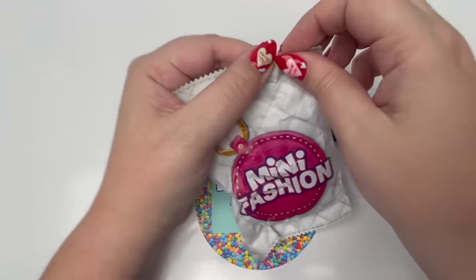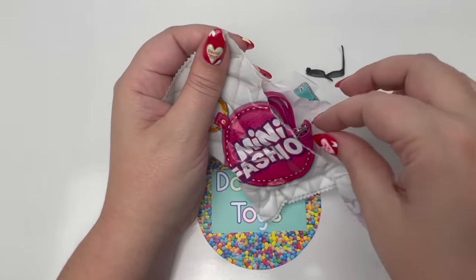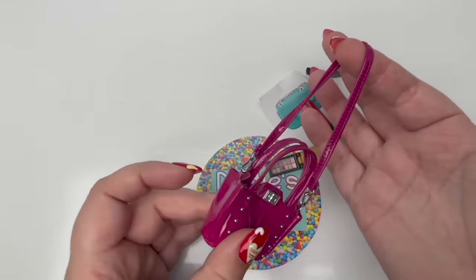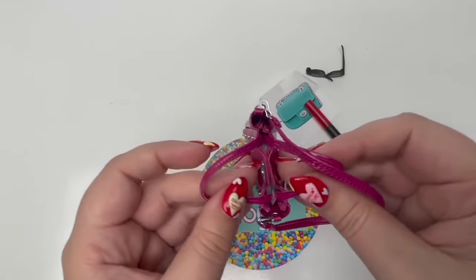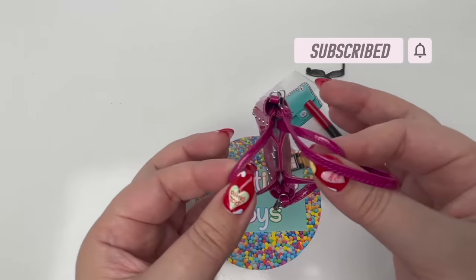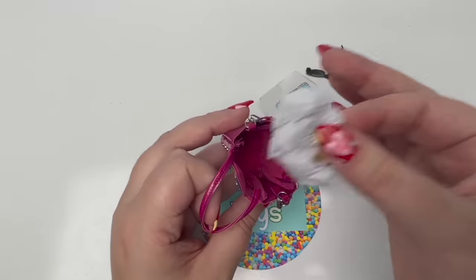Here is our last little bag. So it looks like it's pink, which I already love it. Oh my goodness. So here is our last bag. This is a very good size strap for a small bag. We love that. So let's go ahead and open it inside. Oh my gosh, this is like a little magnet that is closing it together. Wow, that is a really cool little touch. I love that.